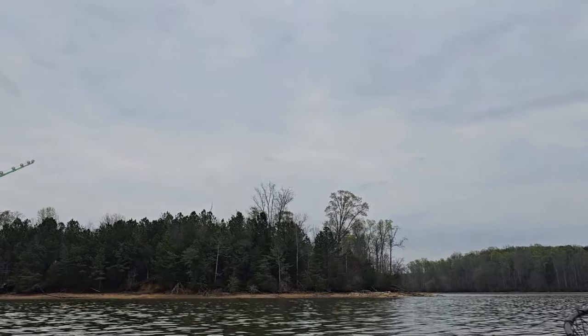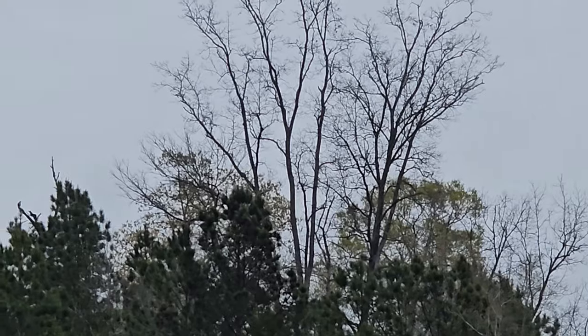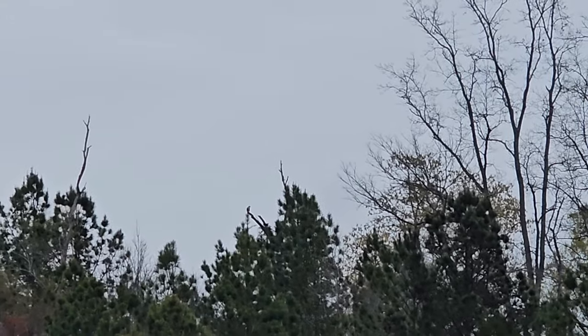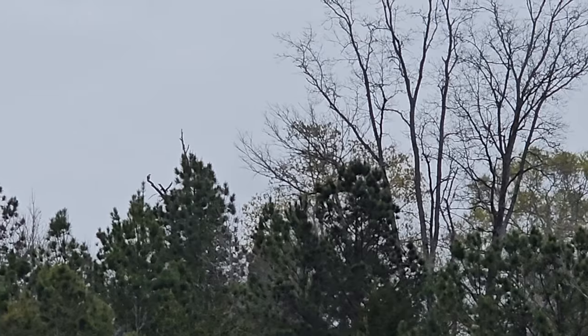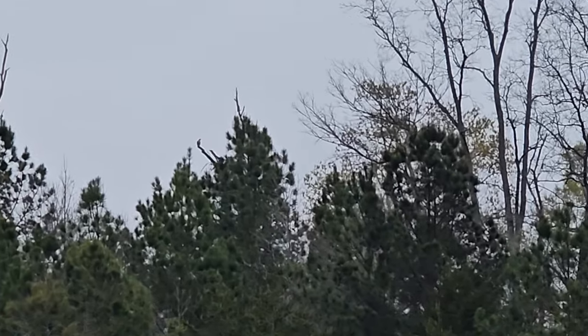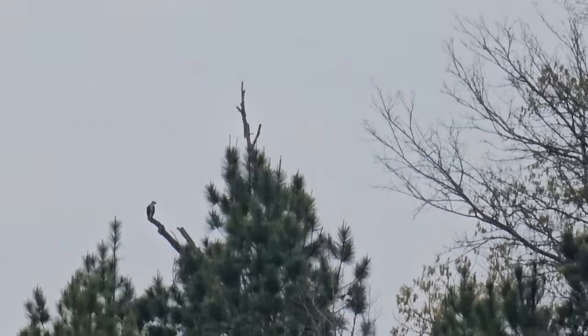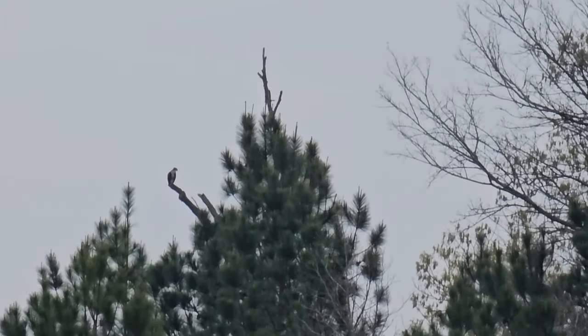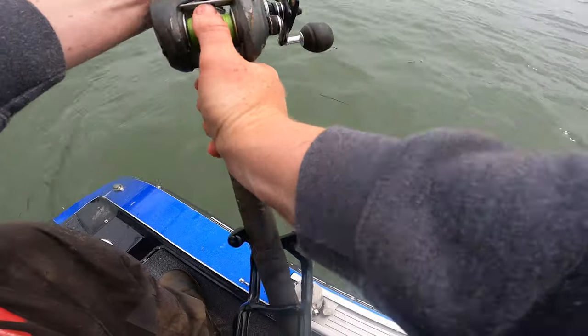Look at this bird. Oh, this bird was just flying a snake around. I don't know where he's at. I can't really get him on camera. He's on that dead tree. I think he's just, yeah, he's covered now. Yeah, he's right there. Yeah, look, there it is. Crazy. Yep.